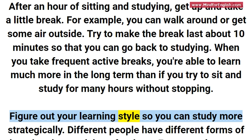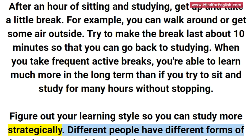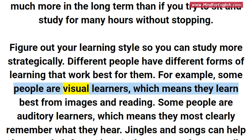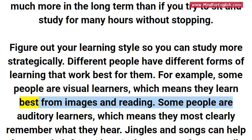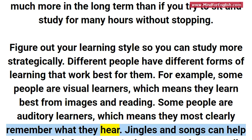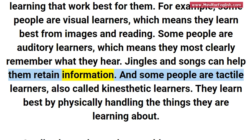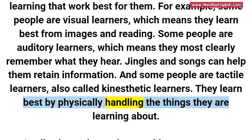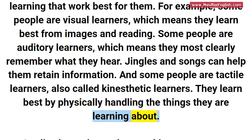Figure out your learning style so you can study more strategically. Different people have different forms of learning that work best for them. For example, some people are visual learners, which means they learn best from images and reading. Some people are auditory learners, which means they most clearly remember what they hear. Jingles and songs can help them retain information. And some people are tactile learners, also called kinesthetic learners. They learn best by physically handling the things they are learning about.